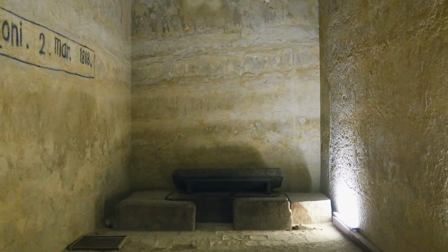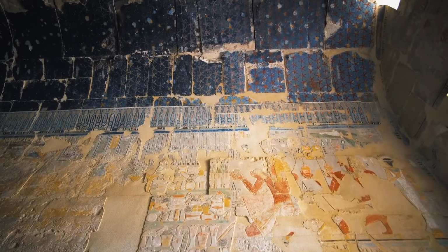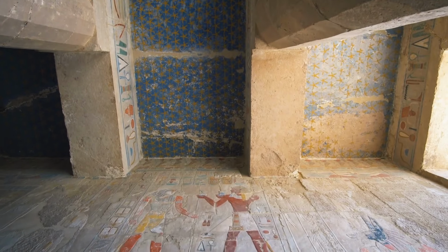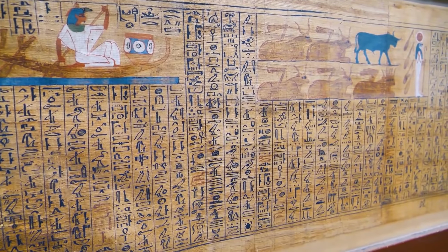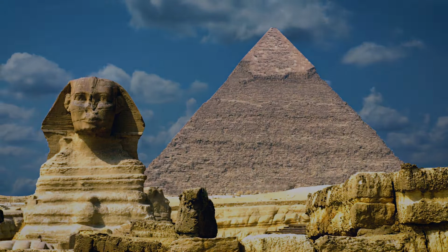Unfortunately, none of these have any hieroglyphs on the wall. They're just bare. If you want to see them, you should go to the other rooms that are decorated. Those pieces of art are depictions of ancient Egypt's culture and daily life. The texts allow researchers to study their language and grammar. Sadly, the treasures that once were here in the pyramid are long stolen.